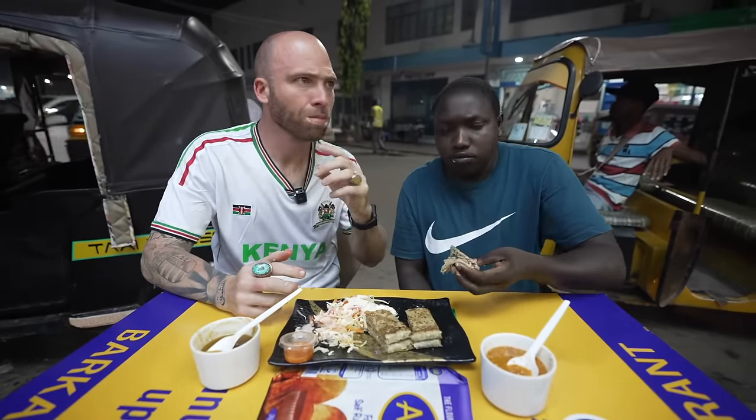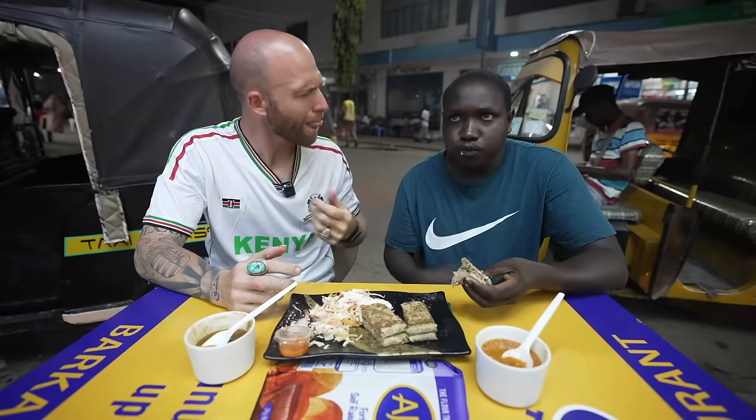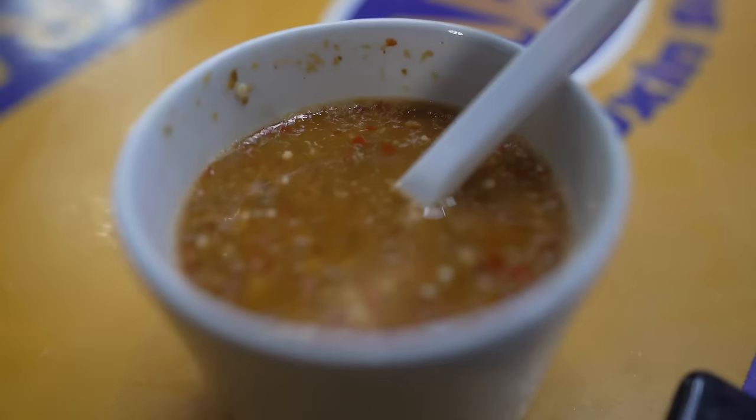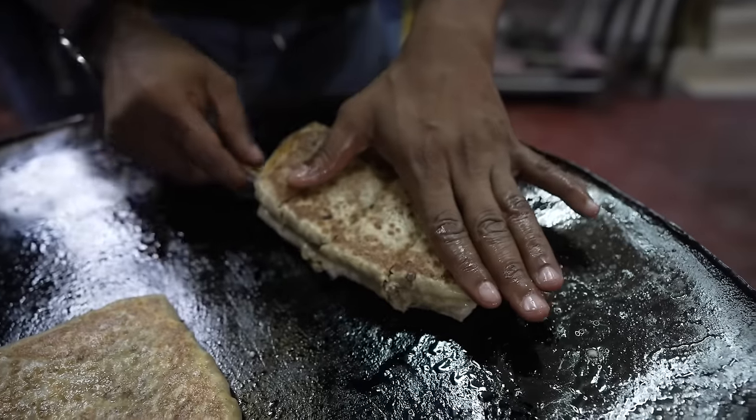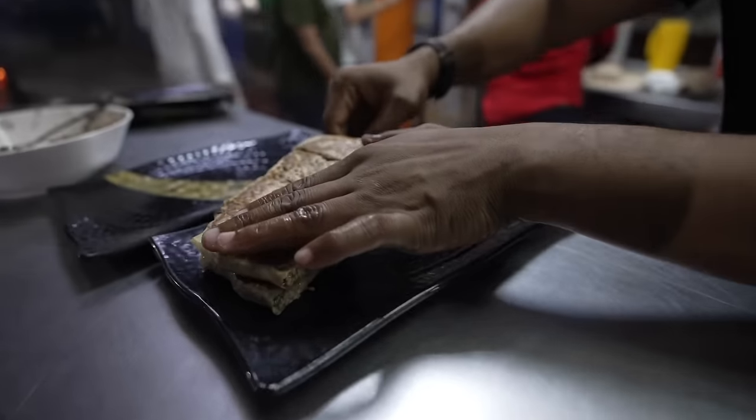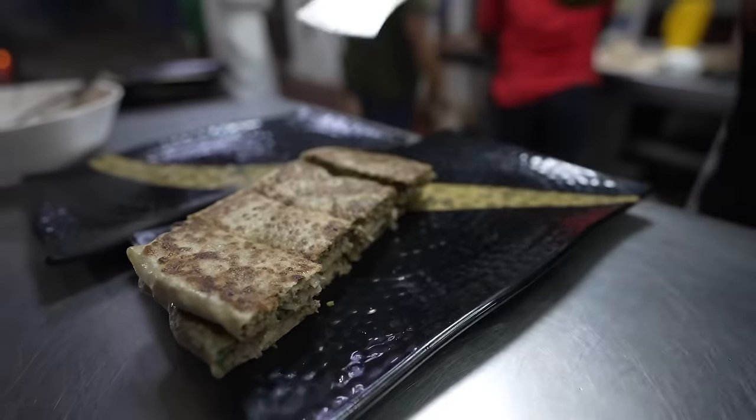It's good. Not so spicy. Nice kick, right? Yeah. It's like a chili chutney. Not too spicy. A little bit. I love this dish. Yeah, I'll say it hands down, this is probably my favorite dish of the day.